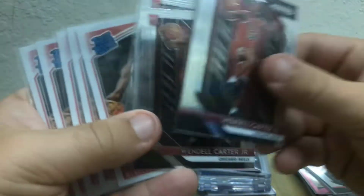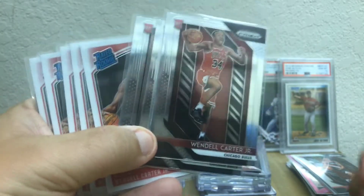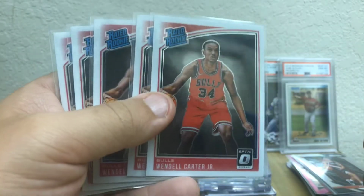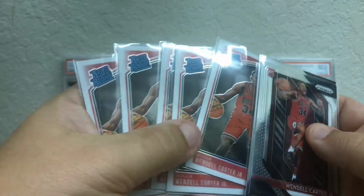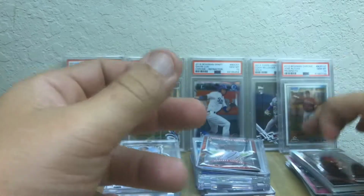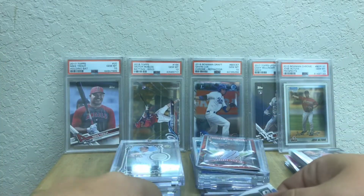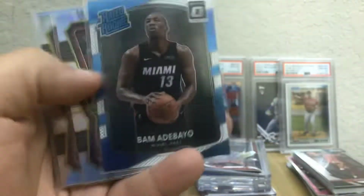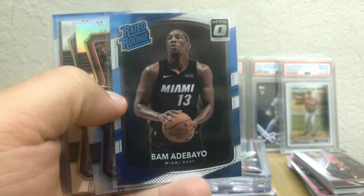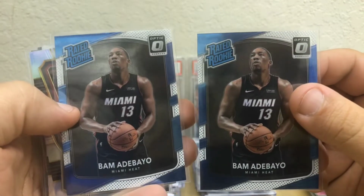A whole bunch of Wendell Carter Jr. He's averaging pretty much a double-double this year at 20 years old. So, a bunch of those. They're so cheap, I just couldn't pass them up. And then a guy who actually had a triple-double tonight, two in those last three games, Bam Adebayo out of Kentucky. A couple optics.